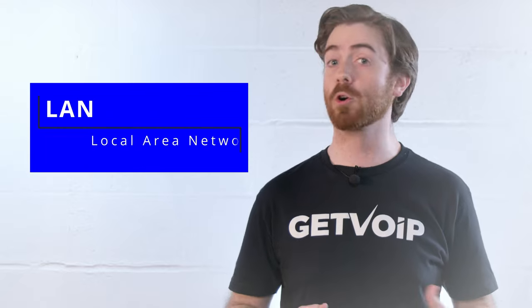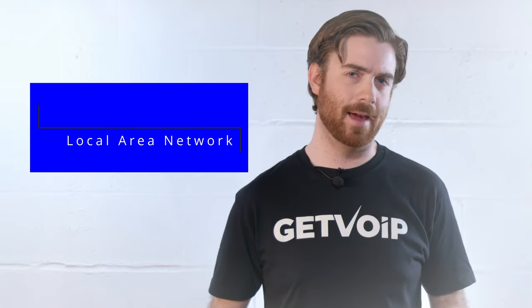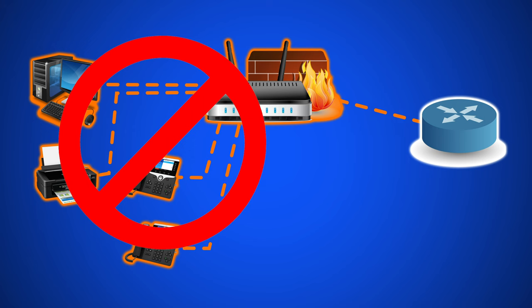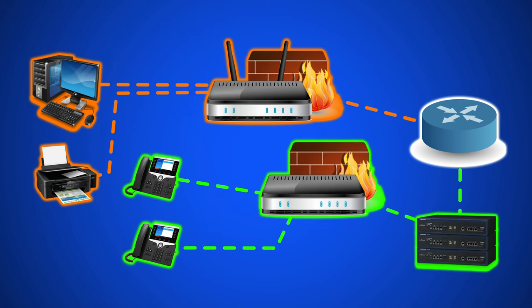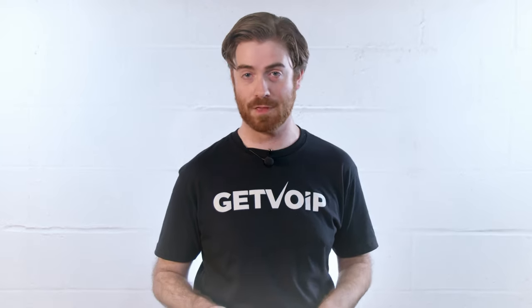Beyond encryption, there's also work to be done on the LAN, or local area network, front. Set up a dedicated voice LAN. Having phones on the same network as your printers and workstations can leave your data vulnerable, so keeping them separate is definitely the way to go. Virtual LANs have made it easier than ever to segment traffic into different networks, so there's really no excuse to have everything commingling at the cost of security.